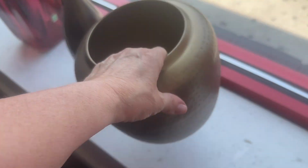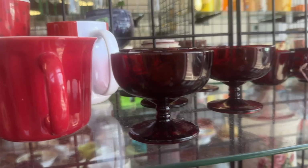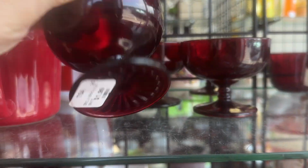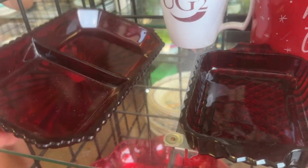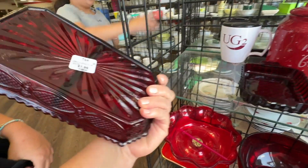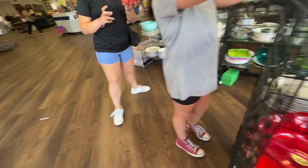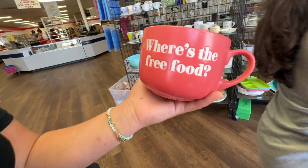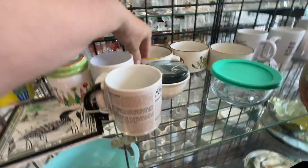Oh, Marshall's. $1.99 each. This is so cute. Look at this chickadee chick. That's you. A chick. $1.99.